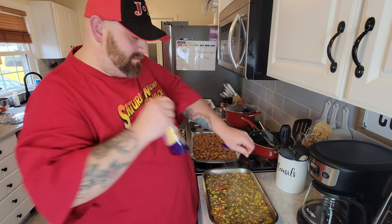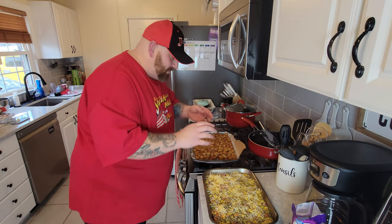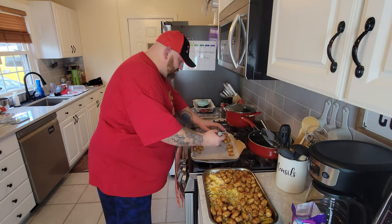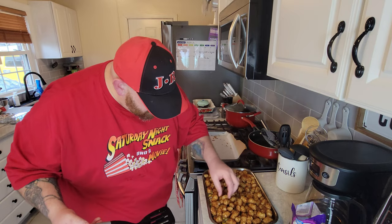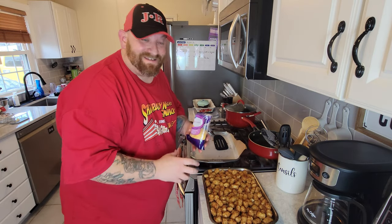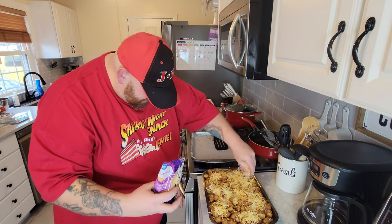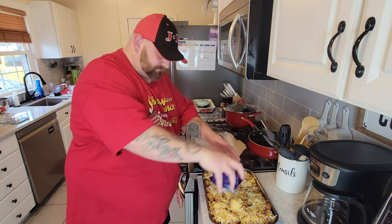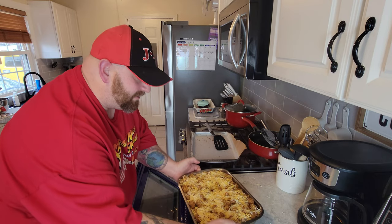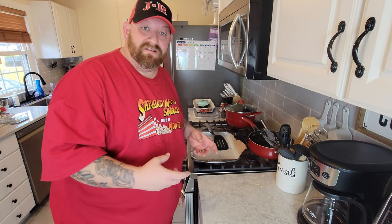But first, we're gonna sprinkle some cheese on top of this. Not all of it though. Then we're gonna put our tots on top of that. Okay, get those evened out. And then we're gonna put the rest of the cheese on top of that. Okay, all right, that is what I'm talking about. And this is gonna go in the oven for about 10 minutes. Basically just long enough for the cheese to melt because everything else in there is already hot.